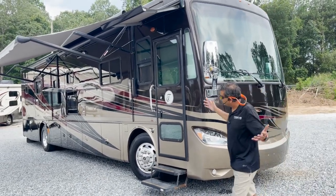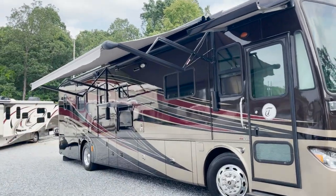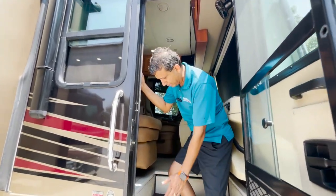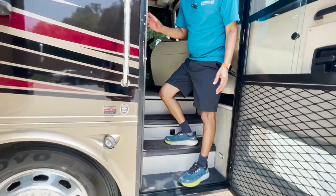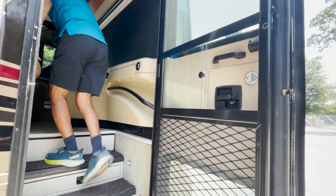All right, so we've completed the outside walkthrough. Let's open the slides and show you, and then you get on inside. Come on in this beautiful motorhome. It's another beautiful, sunny, hot day in South Carolina. Look at this coming in. We're going to change this little rubber mat step here, but it's little details, and I like to mention details. Nice tile work inside. Come on in. Check it out.